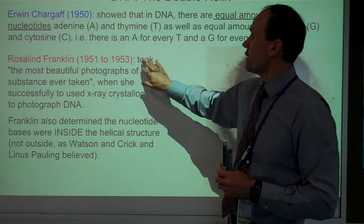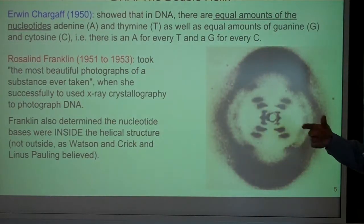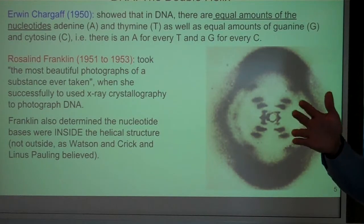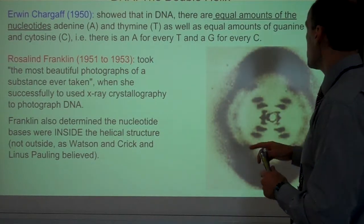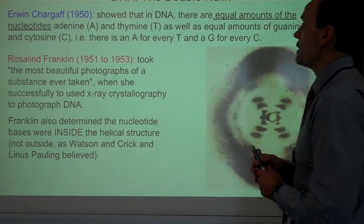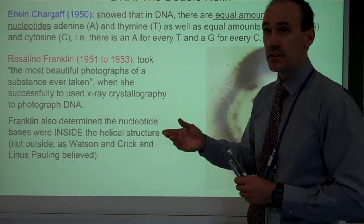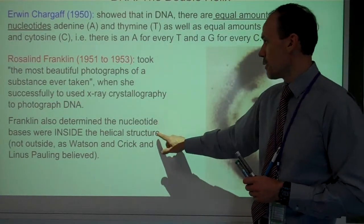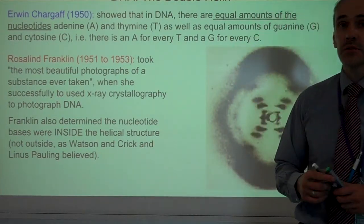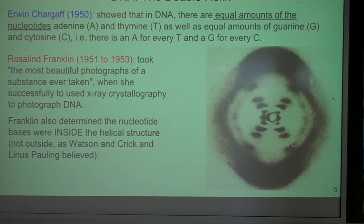Now, Rosalind Franklin took this particular image using X-ray crystallography, so you've got to crystallise whatever it is you're trying to take an X-ray of, because X-rays go through soft material. She managed to take this particular image, which to you and me doesn't look that significant, okay? But she successfully used X-ray crystallography to photograph DNA. Franklin also determined the nucleotide bases were inside the helical structure, not outside, as Watson, Crick and Linus Pauling believed. Linus Pauling is this guy you've never heard of, who won 2 Nobel Prizes in 2 different branches of science, which is extraordinary, and was looking at his 3rd.